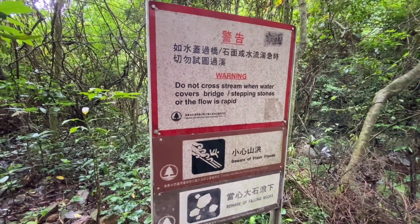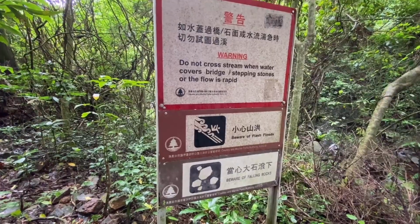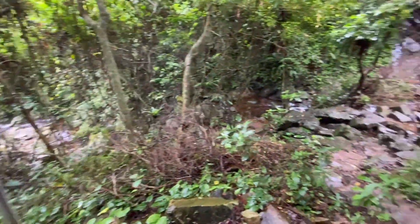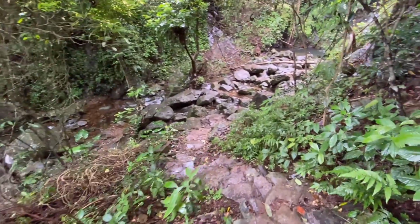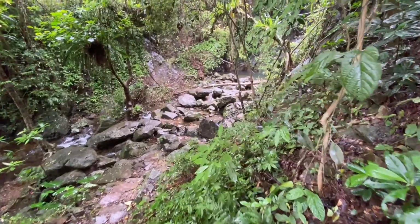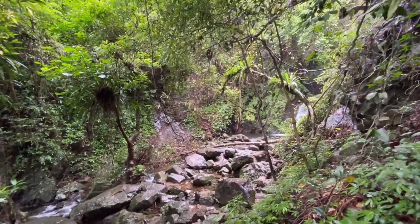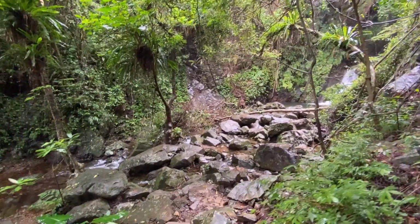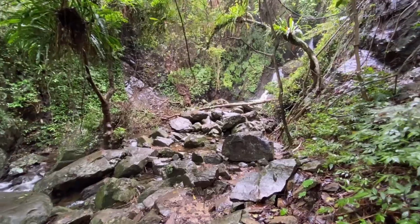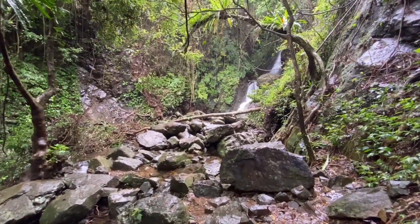Warning here. Okay, do not cross a stream when water covers the stepping stones or the flow is rapid. Okay, here we go guys. This is the waterfalls. This is the first waterfalls of Nang Tong Chai. Oh my gosh, it's so cute. It's so cute, guys.